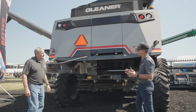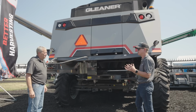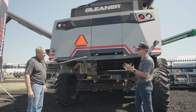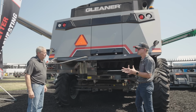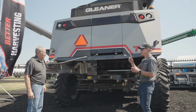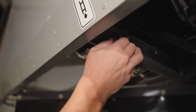But the other thing that we've updated is the whole of the engine platform. When we get in there, you'll see that we've actually increased the volume of space inside the engine compartment to make access to certain components a little easier. Sure. Right. And you'll see that some of those components inside have been updated as well. So first thing, let me open up the engine compartment door. Open it up, Aaron. This is exciting.